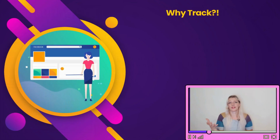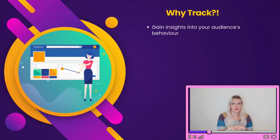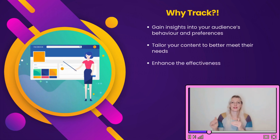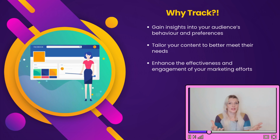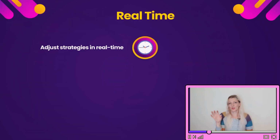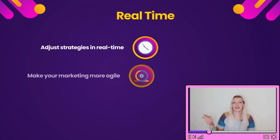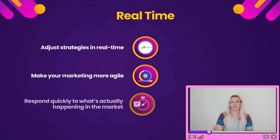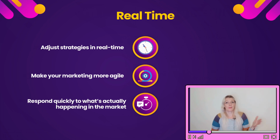Now, tracking also provides insights into your audience's behavior and preferences. This means you can tailor your content to meet their needs a lot better, making your marketing more effective and engaging. And of course, regular tracking allows you to adjust your strategies in real time. This makes your marketing more agile and responsive to what's actually happening out there.